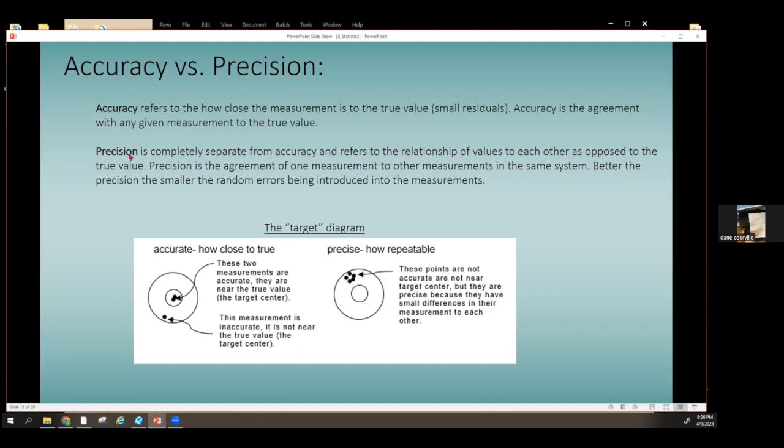Okay. So precise is a small cluster. It has nothing to do with accuracy. Is your data tight? This would be a small variance. And then accuracy is how close I am to the center. Okay.